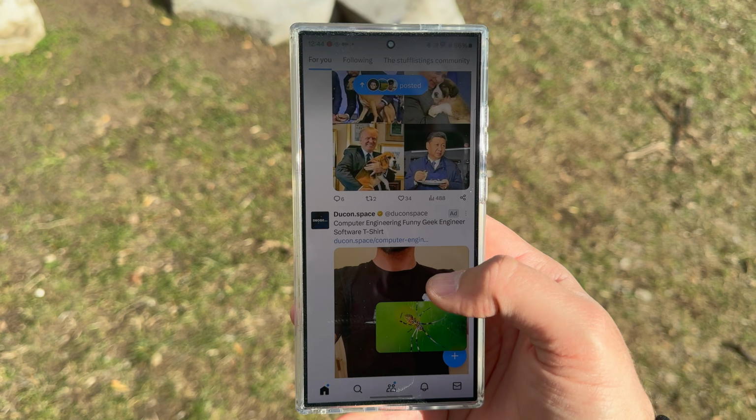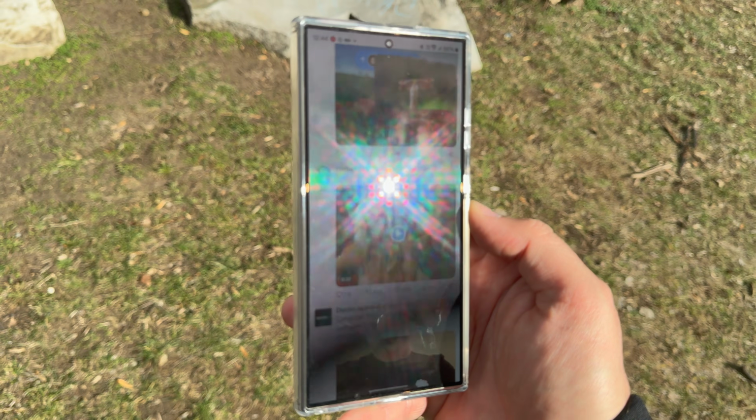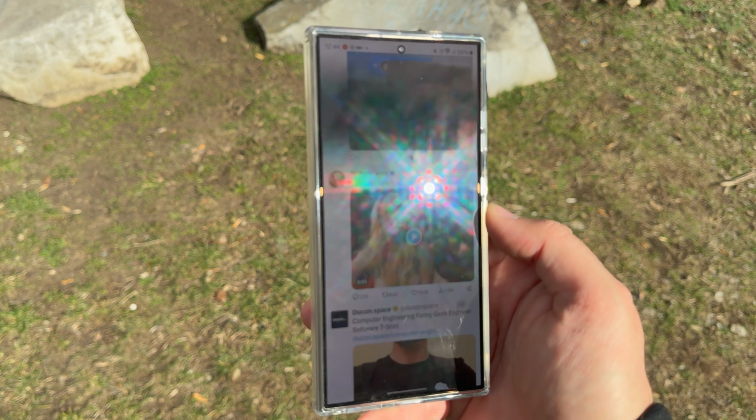And one more time, guys, I'm gonna open Twitter here, so you can just see everything absolutely readable. And again, I want to show you this is really under direct sunlight.